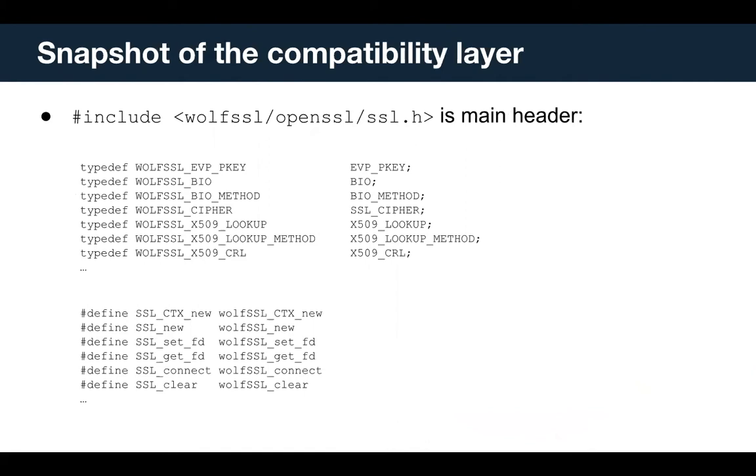Here's a brief snapshot of the main header for the wolfSSL compatibility layer. This is located in wolfssl/openssl/ssl.h. All of our OpenSSL headers for mapping the macros are going to be located in that directory. It shows places where the names of OpenSSL structures get mapped to wolfSSL implementations. It also shows a couple of the main TLS API mappings.